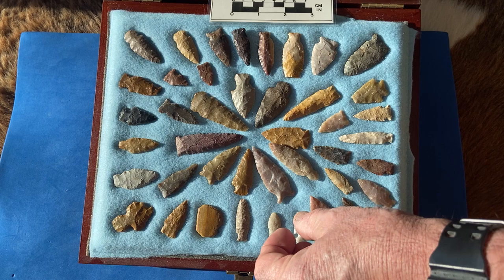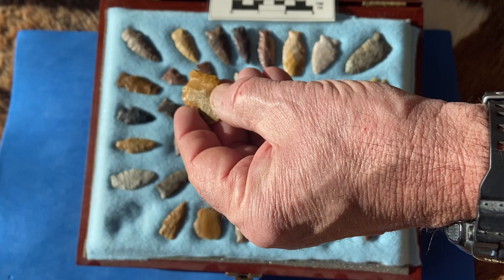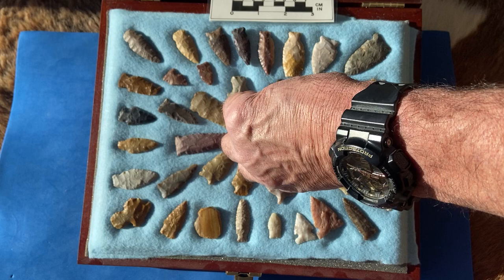One scraper, that's all that's in here, I put one scraper in here for some reason, who knows. Little effigy, I think it started out as a projectile point, but then they kind of whittled away at it, made it pretty nondescript. Another St. Albion with the lobed stem. And that's about it for frame number three.